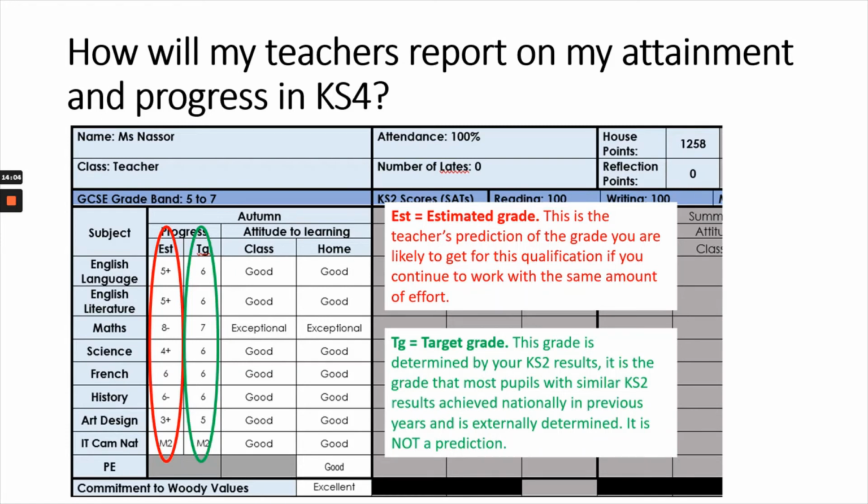My science teacher might be a little bit worried because my target is a 6, and at the moment I'm estimated a grade 4. That's a bit below my target. So my science teacher will probably be talking to me and trying to work out what it is I need to do to try and push my grade up.